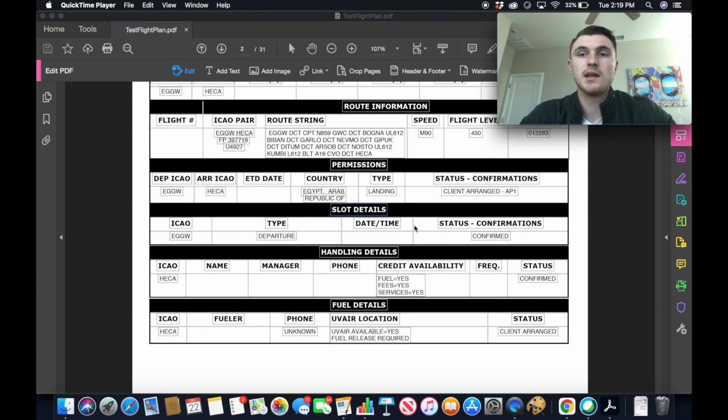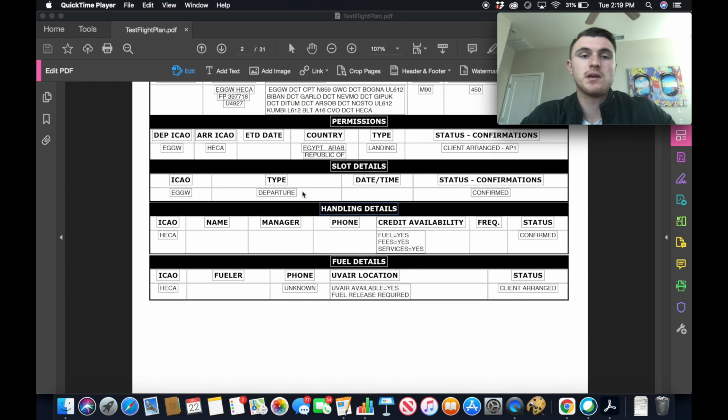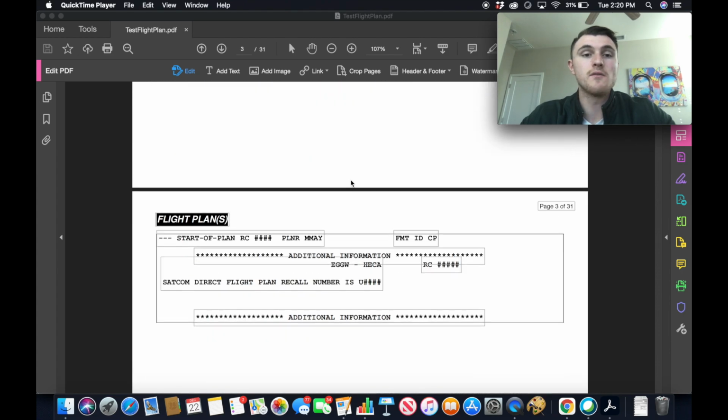Slot coordination, slot details, which is common in Europe, especially at airports like Nice or into certain parts of the UK. In this, we did have a confirmed departure slot out of London. And then handling details on this end of this page. This will show who your handlers are, the FBOs you're using, and what services have been arranged, as well as their phone numbers and contact information. So you can use this top sheet for just about everything to get a good overview of your flight.